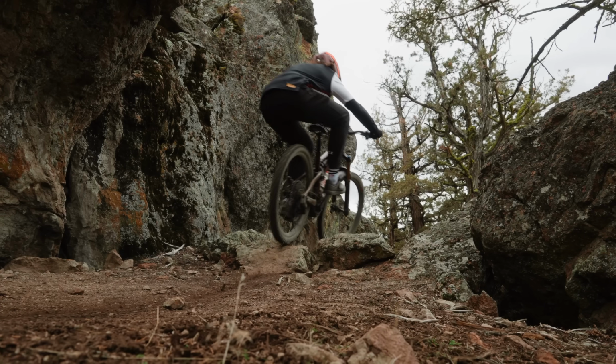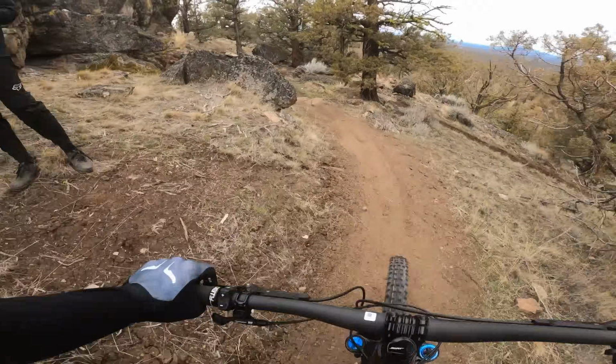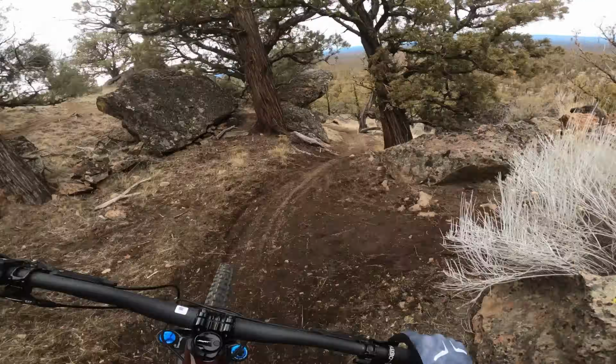Yeah, it still absolutely has its place in the market as a bike that does everything well and has very few things that it suffers with as drawbacks. And yeah, it pedals well, it goes down in a playful way, but still gives you stability to push pretty hard. I think it's still the good all-rounder that it was last year.